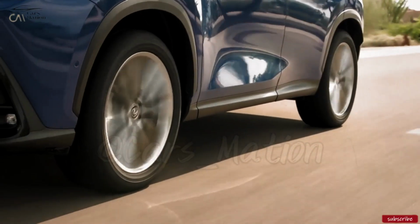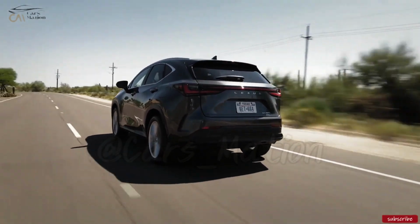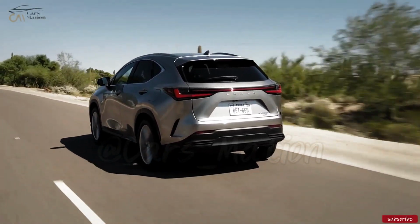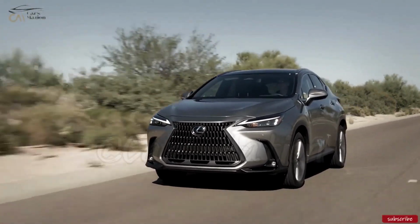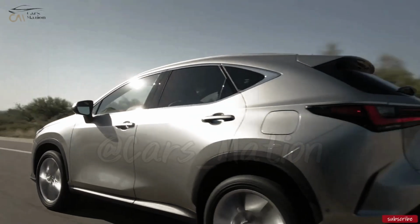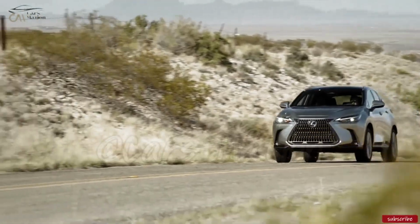The plug-in hybrid NX 450h Plus gets up to 37 miles of electric-only driving range, according to the EPA's calculations, and is rated at 38 miles per gallon in the city and 33 miles per gallon on the highway. An AWD NX 350 achieved 28 miles per gallon on our 75 miles per hour highway fuel efficiency test route, while a hybrid NX 350h achieved only 34 miles per gallon. Check out the EPA's site for specifics on the NX's gas mileage.